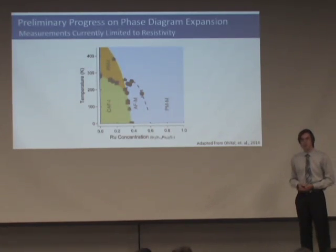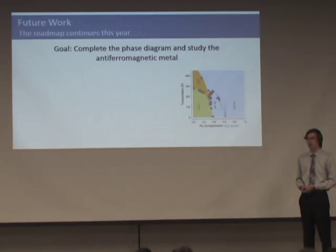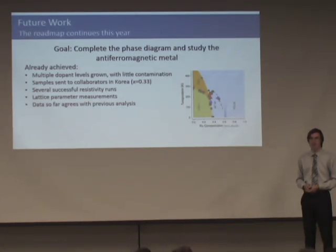This was the phase diagram when we started out our study, and we've been able to add several data points to it that indicate that our findings agree with the previous study, for both the metal-insulator and the magnetic transitions, as well as where we did not find a transition. This means we're ready to move on towards our goal of characterizing the other things we wanted to characterize.